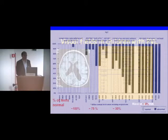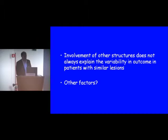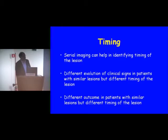And this brings us to vision. We will see it this afternoon, so I will go through this quickly. But the involvement of the other structures does not always explain, again, the variability. So there are other factors that we should consider, and timing is another factor.